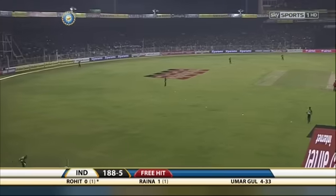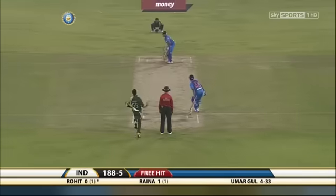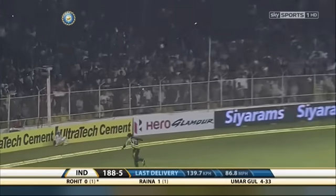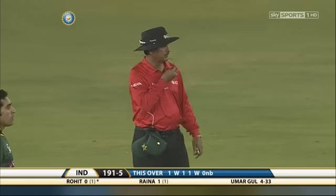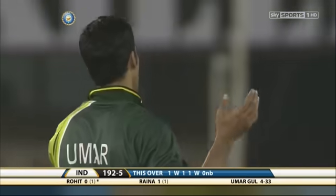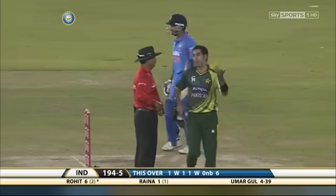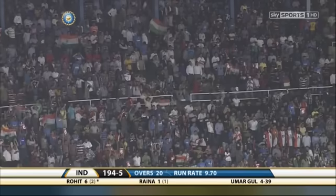Beg your pardon, just one ball left in this over. So they can get into the 190s with a big hit. Here comes the ball. Well struck. Clears deep point and over the rope. And what a way to end the innings. A six. Over deep point from Rohit Sharma. So he makes the most of the free hit. So 10 runs come off the last over.